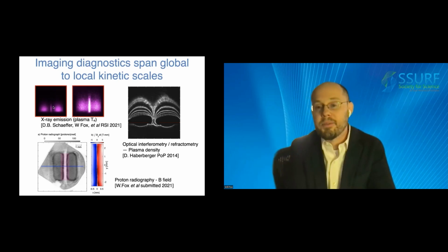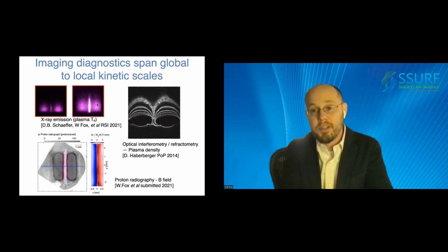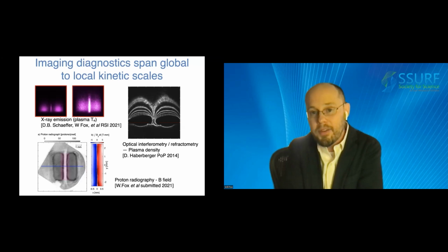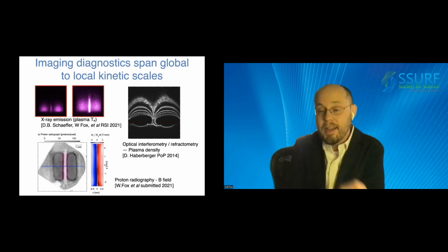So we can see that the plasma there is getting bright. The plasma is actually heating up in this region, and it's getting more dense as well. So we can image this current sheet formation from the side on. There's also optical interferometry and refraction diagnostics that show how these plasmas are interacting. We can even see the generation of some turbulence and instabilities where these plasmas are interacting. And this proton radiography, which I'll show you now, is how we measure how these magnetic fields evolve in space and time.